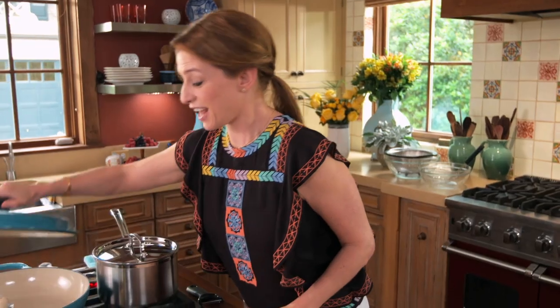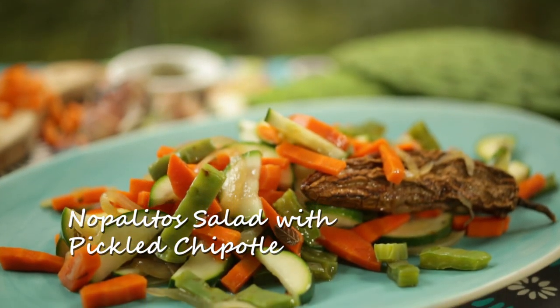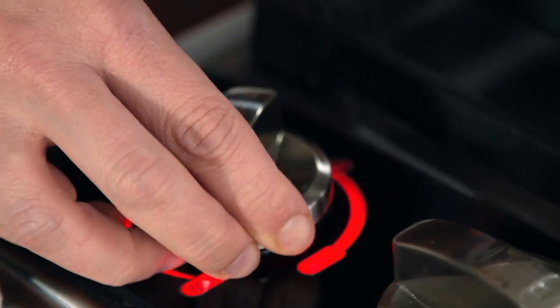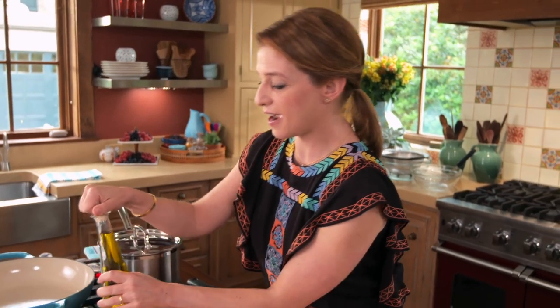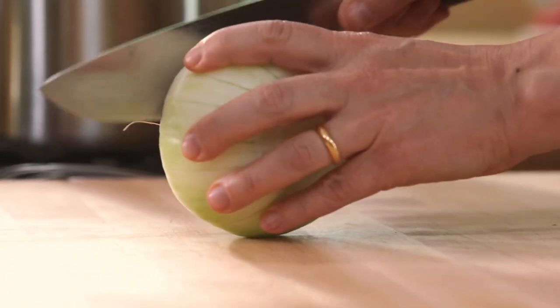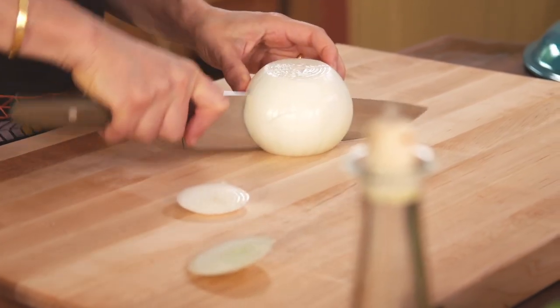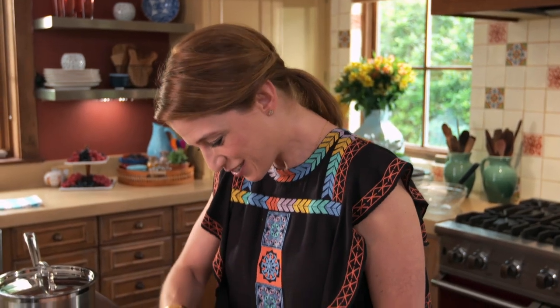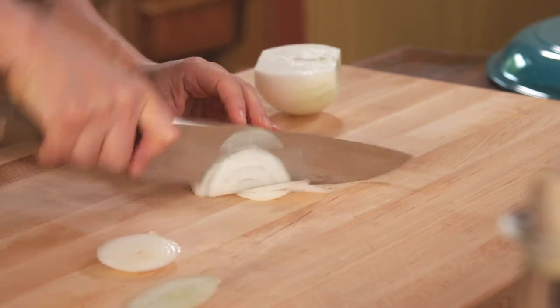So we're gonna make a nopalito salad with pickled chipotle, and it's gonna be the perfect complement to that torta. What I'm gonna start with is that pickled chipotle pickle. We start over medium heat, and I'm going to add 3/4 cups of olive oil. And as it heats, I'm gonna slice an onion. Now, the cut that I'm gonna do, in Mexico, we call it a pluma, which translates to feather, because you really wanna try and slice it thin.